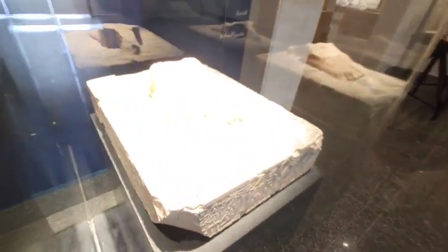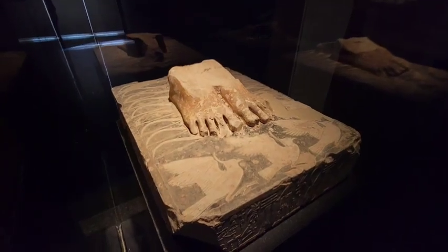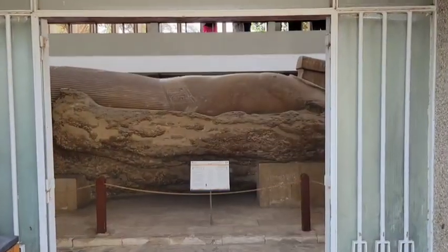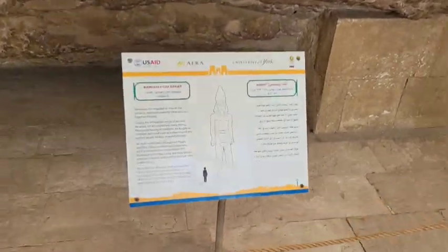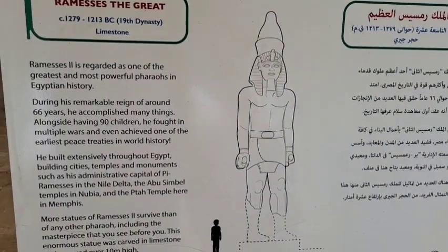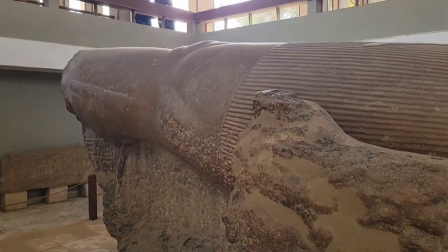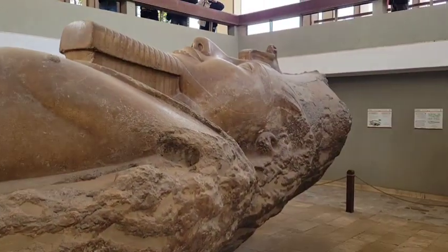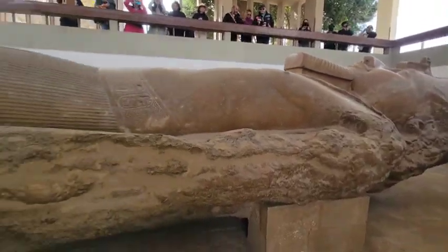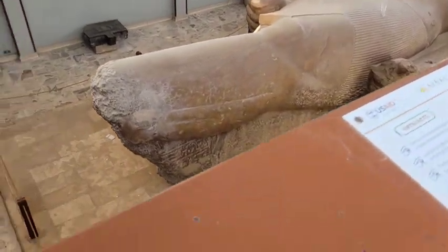Yes, this is his feet. Oh, let's turn the brightness down. Okay. This is Ramses the Great. That's perspective of how big this dude is. His legs are chopped off. A big fist and arm. Let me get up and see if I can get the top view of this guy. Okay, got up here. Pretty good view of the guy.